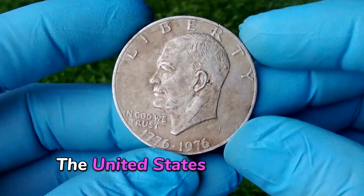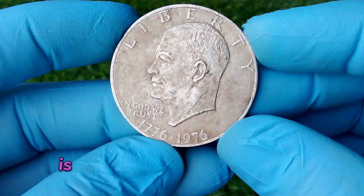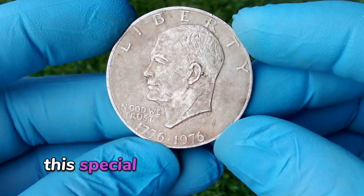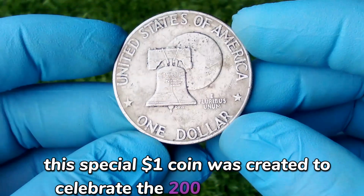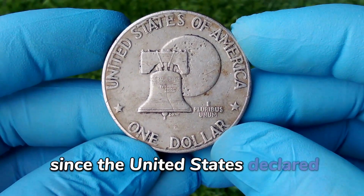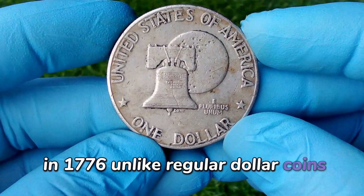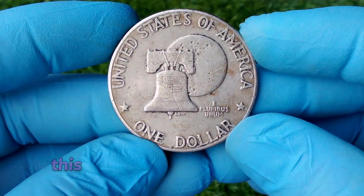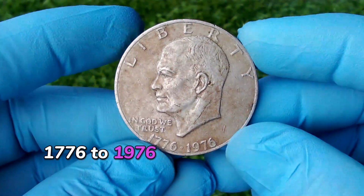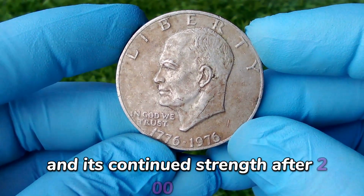The United States Bicentennial Dollar with a dual date 1776 to 1976 is one of the most historic and symbolic coins ever issued by the United States. This special $1 coin was created to celebrate the 200th anniversary of American independence, marking 2 centuries since the United States declared freedom from British rule in 1776. Unlike regular dollar coins that feature only a single year, this coin proudly displays the dual date 1776 to 1976, reminding everyone of the nation's revolutionary origins and its continued strength after 200 years.